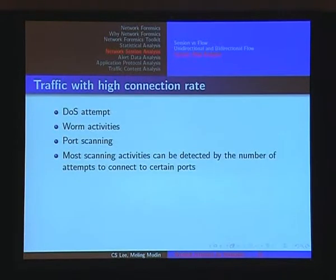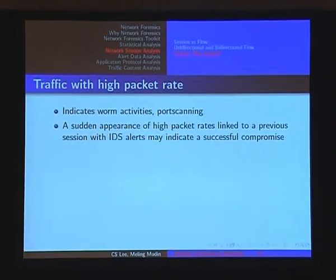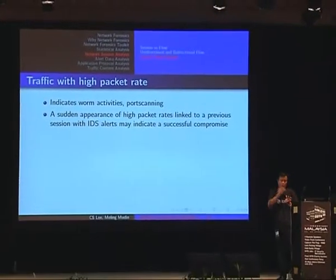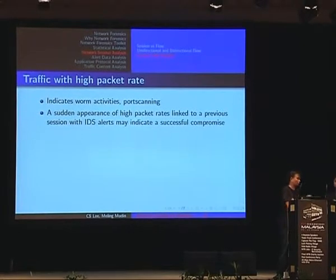The connection rate and the packet rate, you can see a lot of packets from one source to another, from one source to many destinations. A sudden appearance of high packet rates linked to previous sessions with IDS alerts may indicate successful compromise. So if there is a machine on your network that suddenly starts to generate a lot of outgoing traffic, it could mean that the box has been compromised and now the worm is trying to infect or scan the other machines on the network.